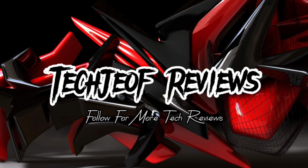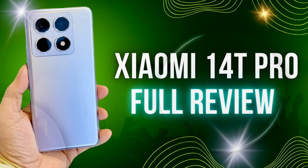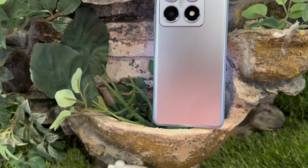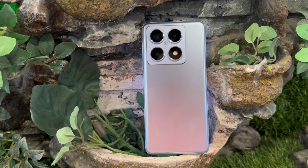Today, we dive deep into the latest flagship from Xiaomi, the Xiaomi 14T Pro. With top-tier performance, a pro-level camera, and a sleek design, this device is a serious contender in the high-end smartphone market. Let's find out what makes the 14T Pro stand out.